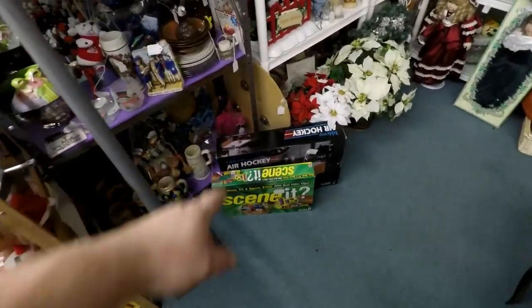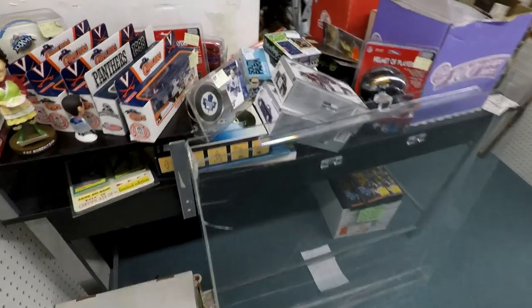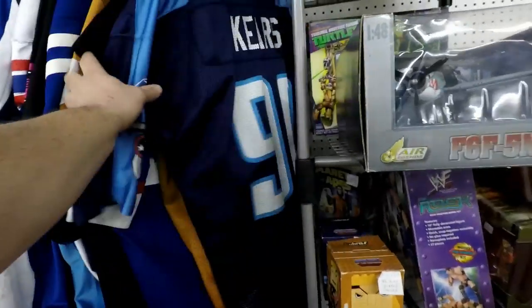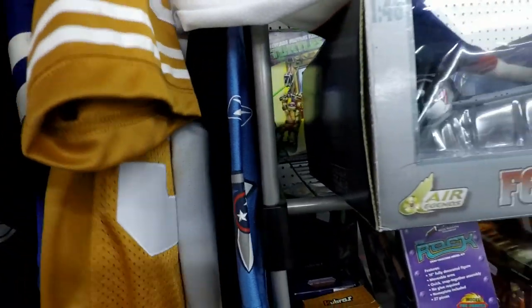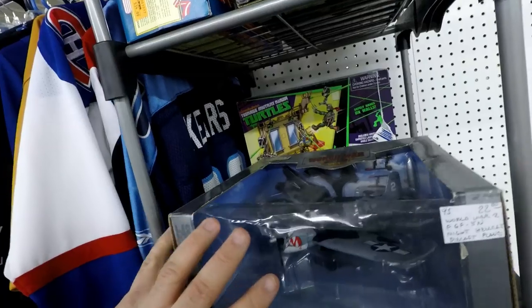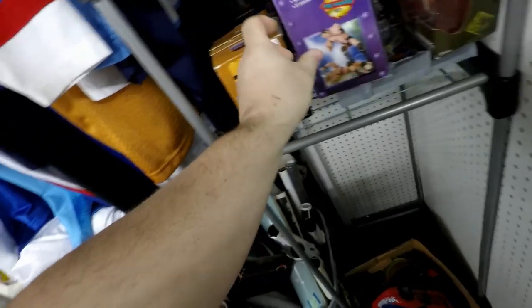Here's a tabletop air hockey table. That's cool. Some models, $15, bunch of comics. Look at all these jerseys. They're always too high here, but you never know. Empty box. Look at this, Teenage Mutant Ninja Turtles, that's cool. The Rock, that's cool right there. Can you smell what The Rock is cooking? Cool. Look at the model down here. It's either Chewbacca or Bigfoot. Oh, it's Chewy.